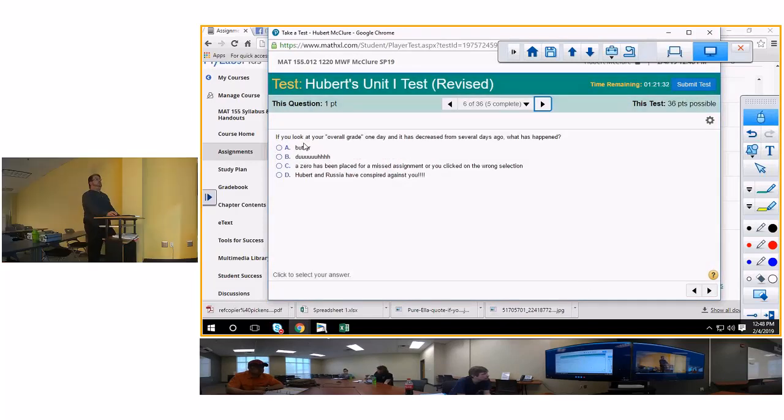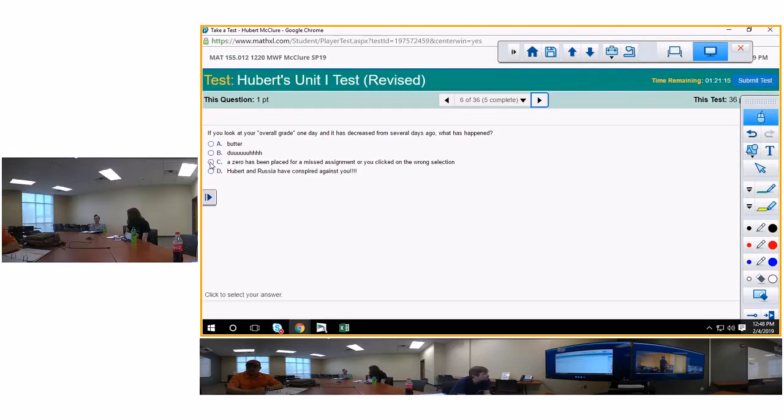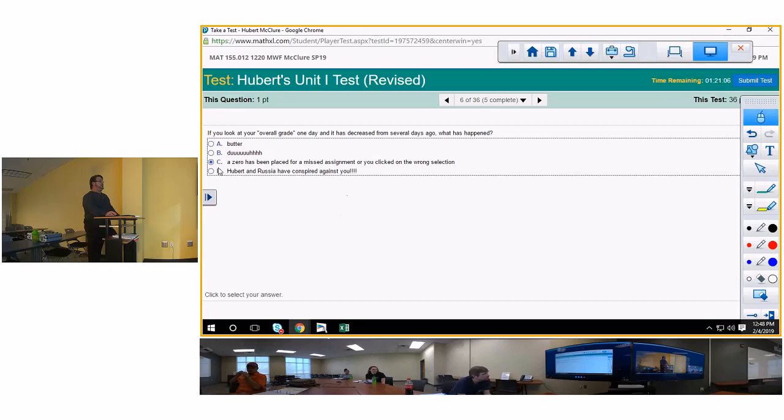If you look at your overall grade at the end of the semester and it has decreased from several days before, what has happened? I will take D as an answer, but that's not the correct answer. What's the correct answer? The teacher conspired against you. If we cannot pick D, we get it right. I'll have to mark it right, yes, because I said I will. But the correct answer is what?